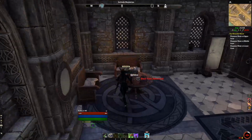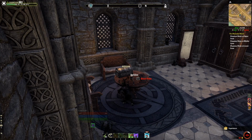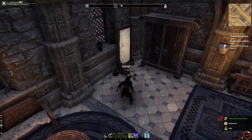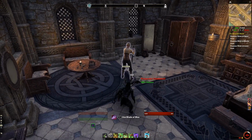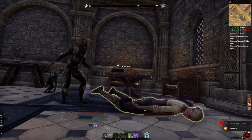Let's see. Safe box in here. Let's go ahead and grab that. That wandering NPC will come in here, but we should have enough time to get this and then get around to take her out. Okay, so we snuck around back behind her. Perfect.